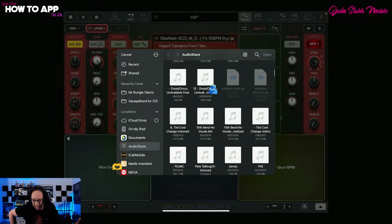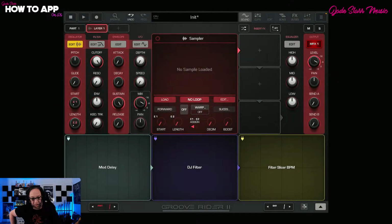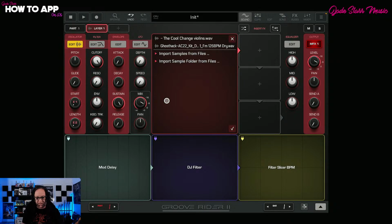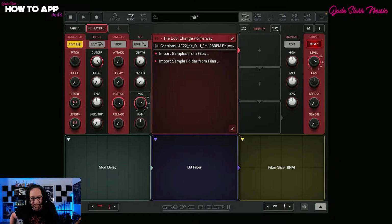And let's just try some of these violins here. Okay, so this one loaded. And how long is this file here? This is Cool Change Violins. Sample is 2 long. Maximum sample length supported is 5 minutes. Are we cool on that? So there we go. I had a question about that during the week.